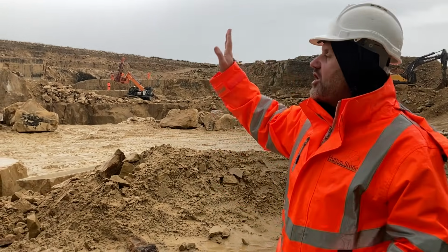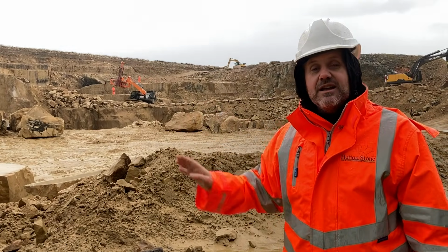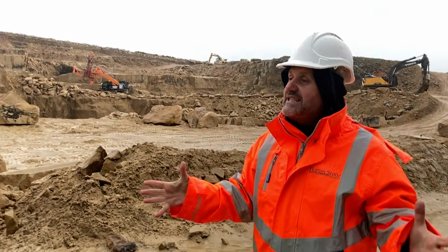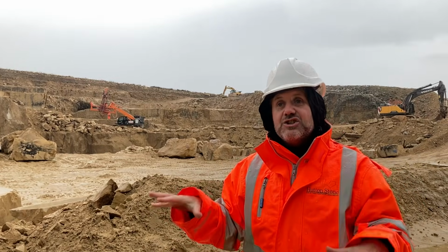Where you can't see those, that is because the earth has given us a natural joint. So in effect, quarrying is drilling holes to join up where all the natural joints are. So lengths and widths and heights of block are dictated by our ability to drill holes after whatever nature has left us with.